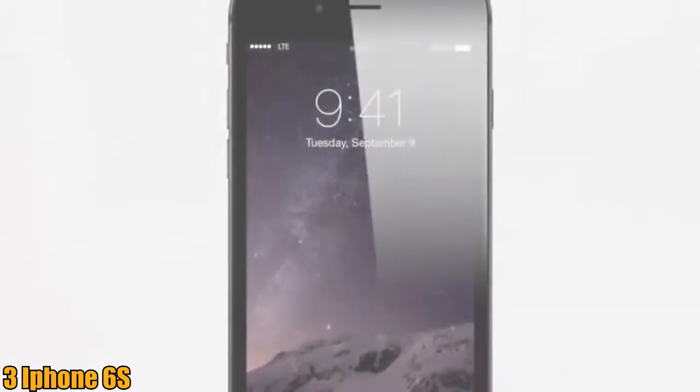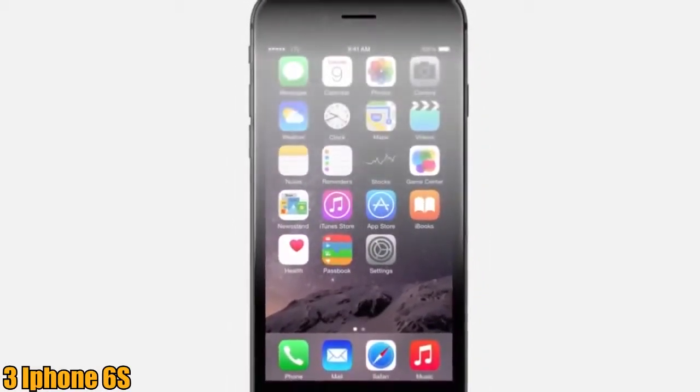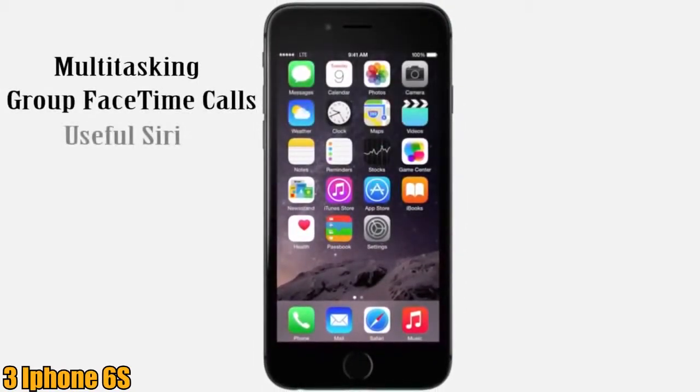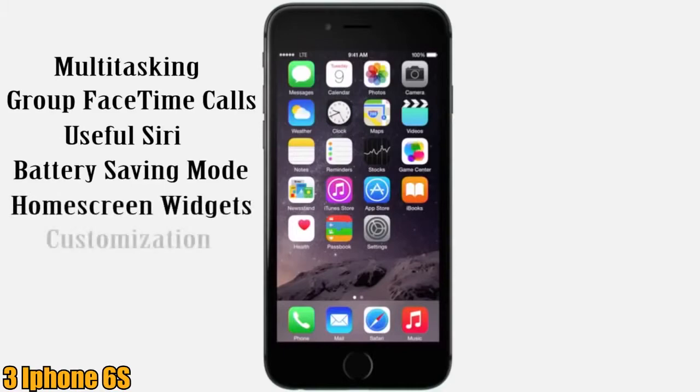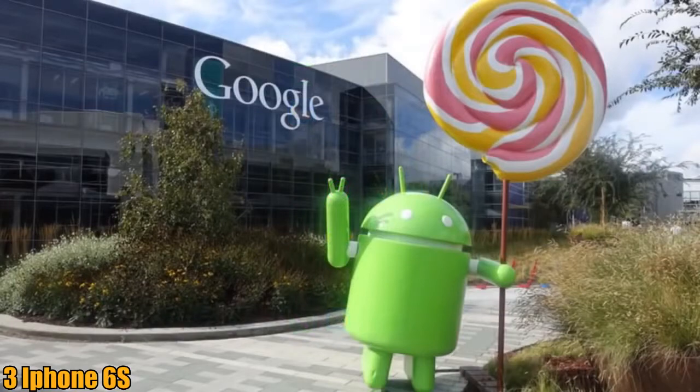The iPhone 6S runs iOS 9, the most advanced mobile operating system yet. Even though it still doesn't have split-screen multitasking, group FaceTime calls, a useful version of Siri, a battery-saving mode, home screen widgets, or any kind of useful customization. Hey, at least it's not that ugly robot OS.